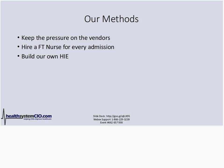And on the HIE piece, we basically just built our own. Struggling with the other health systems and partners in this region, we built our own HIEs and created web inboxes for our physicians to make sure they could get electronic versions of the CCDs or patient summaries and meet those measures.